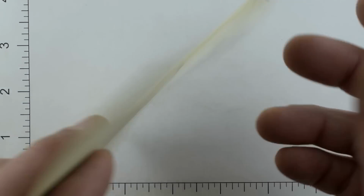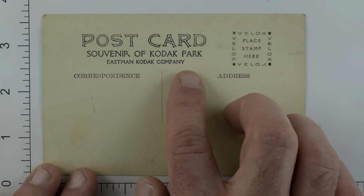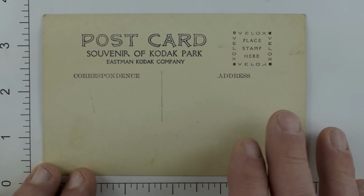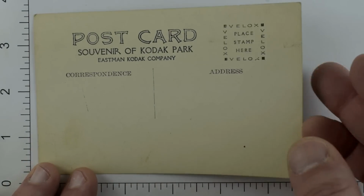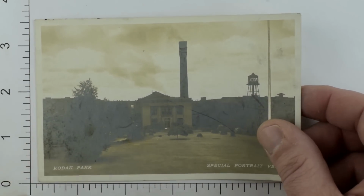This one could be a very high dollar one. I haven't seen this before. I have not had many Kodak Park items, Eastman Kodak Company. It's a Velox. It has everything it should have, circa 1910. This might be a $75 card or higher. I'll have to literally look it up. I don't know about that one.